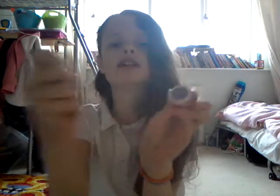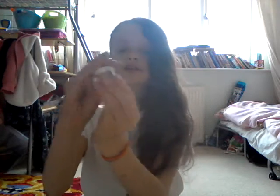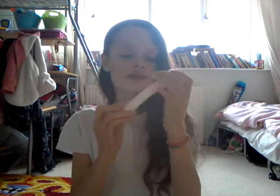I have this bubblegum ice cream flavoured lip balm. Just purple. It's really cool and really cute. Next, I have this Liqueur Face Care lip balm. I love this lip balm because it's really hydrating and it's SPF 20. So yeah, that's cool.